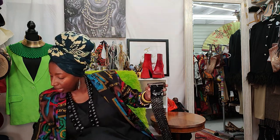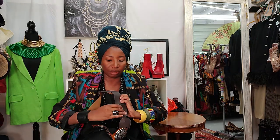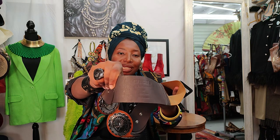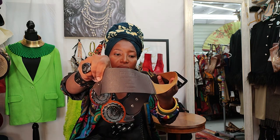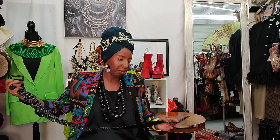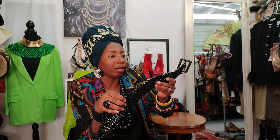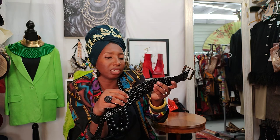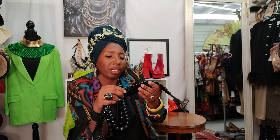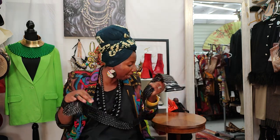The next belt, oh yes, I love this one. The other one is from Chico's as well, and I thrifted it. If I did not say it, you can see here it's etched in it, Chico's, and I believe that it's leather. This one is made in China. There is no tag or anything on it to let me know. I thrifted it for sure, and I just love the woven details of this belt, and it looks plasticky, but I love it.